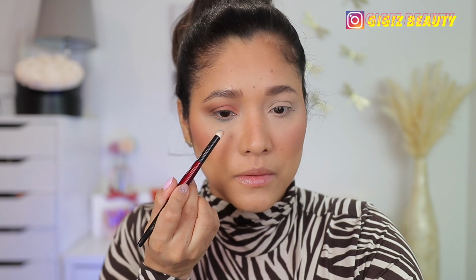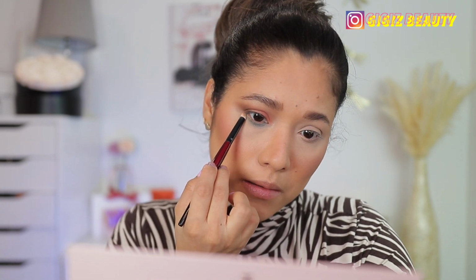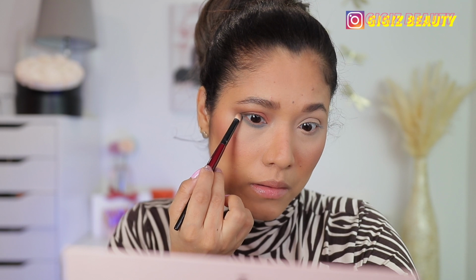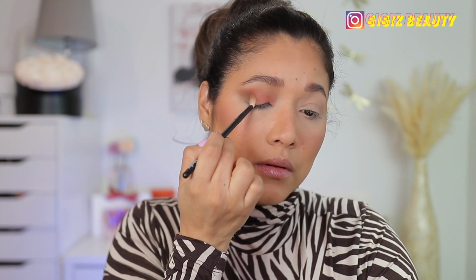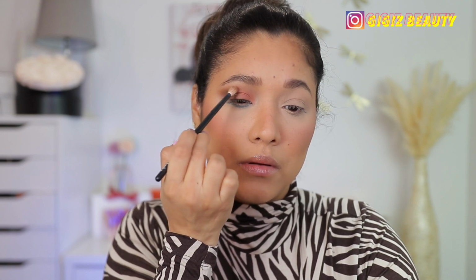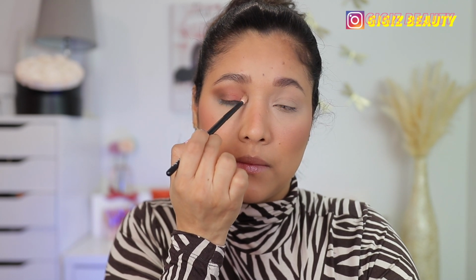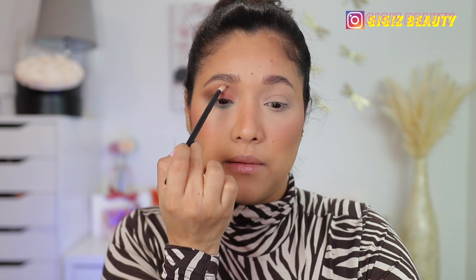Hold on, let me switch out brushes. I like my Sonia pencil brush the most. So I'm gonna apply that blue down here. And then the darkest, which is Inked, I'm gonna apply in my outer portion. And with little to no product left in the brush, I'm just blending the edges here.